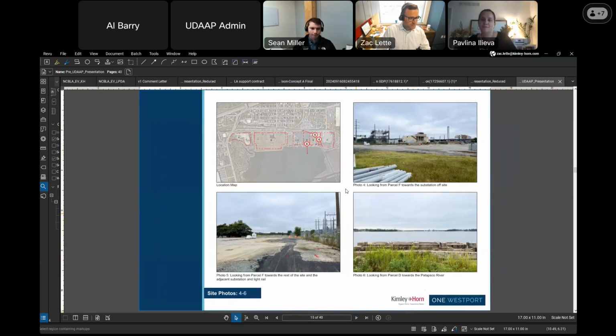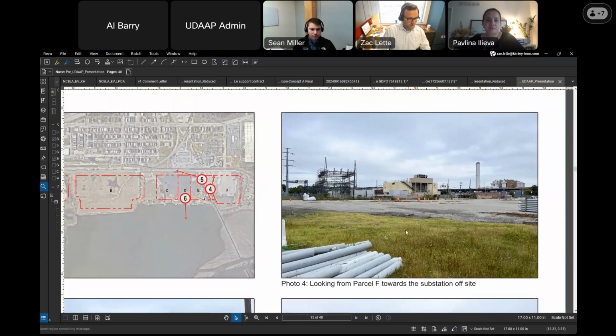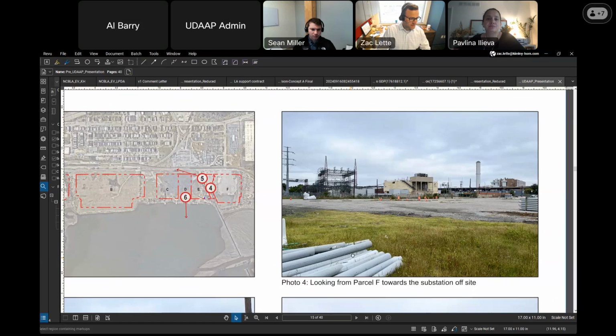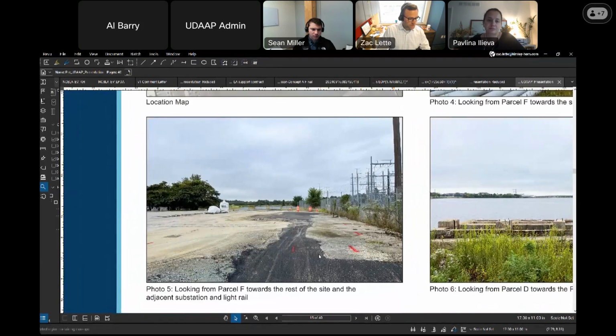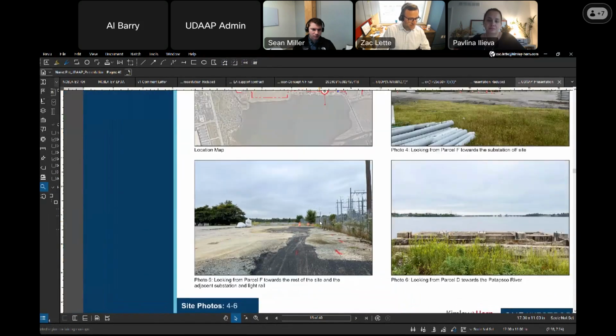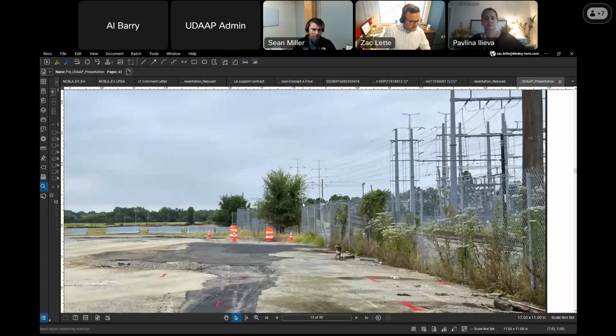Photos 2 through 6, still in that same area. So this is looking across our parcel F, back at the substation, the Exelon substation, in that location. Photo 5 looks back down at the adjacent substation and the light rail. You can see it faintly in the distance here.